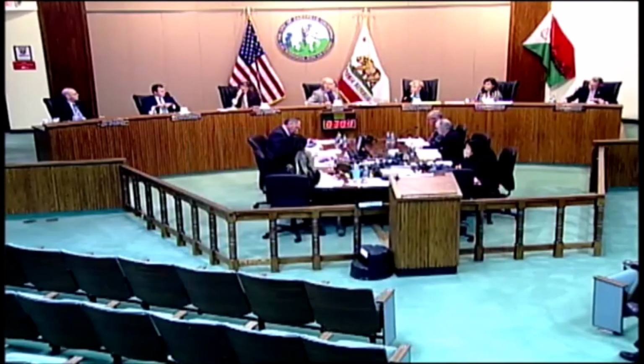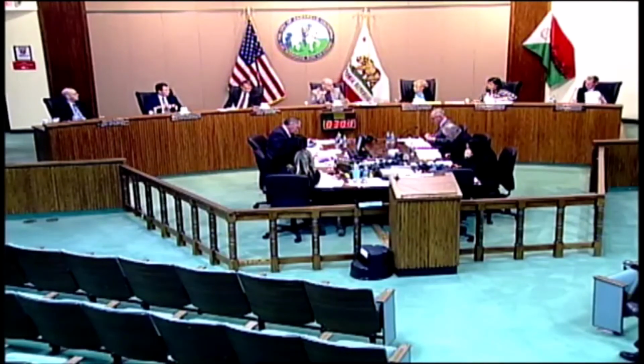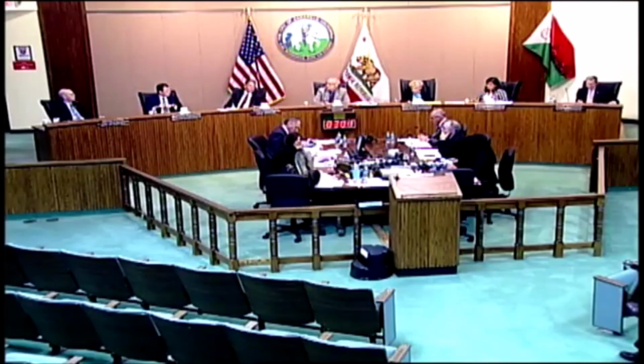Any comments? I just agree with what's been said. Same, I agree. I think they're necessary. Good improvement. Might add, as the park down there potentially gets changed too, that this will hopefully be more pedestrian friendly and continue to be pedestrian friendly.